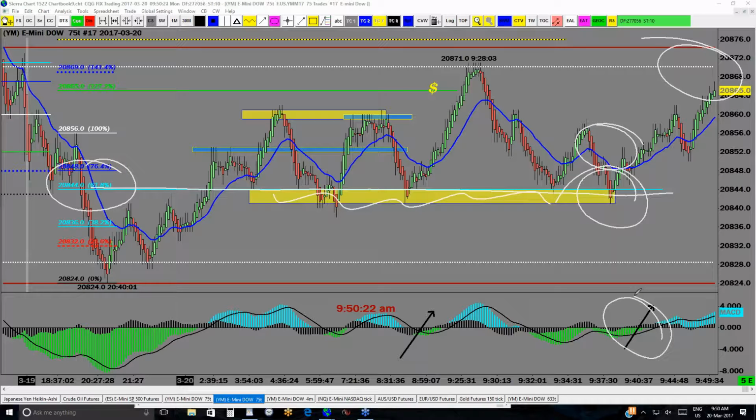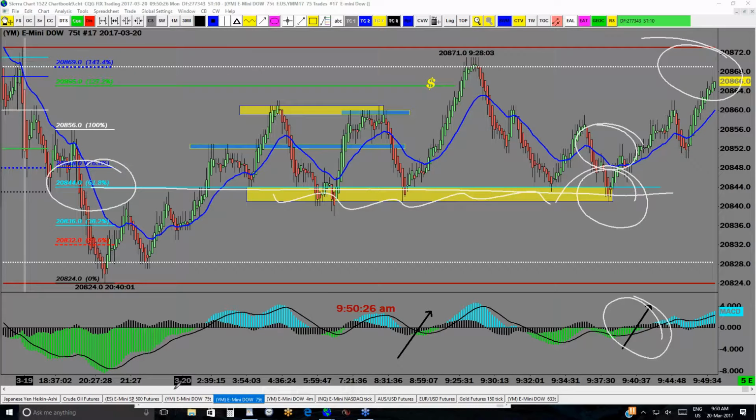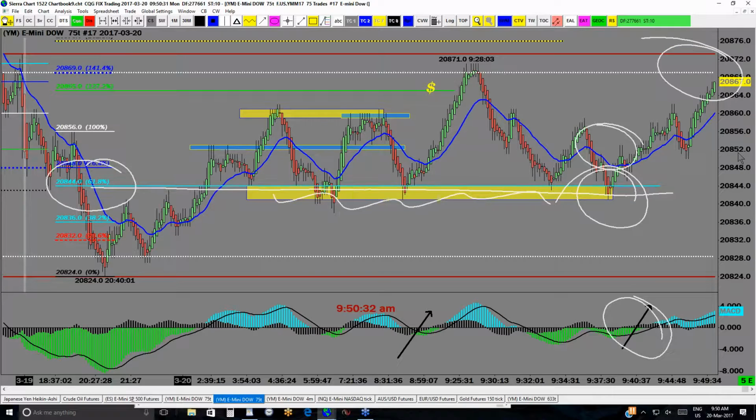Target just a little bit more. We wanted to see the 141 for sure, but we'd also like our target to the upside. And I'll just scrunch the chart here just a little bit.